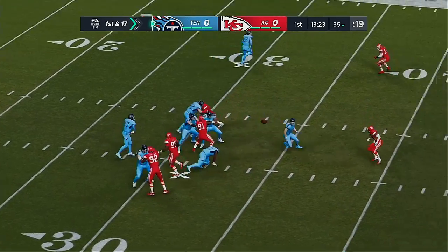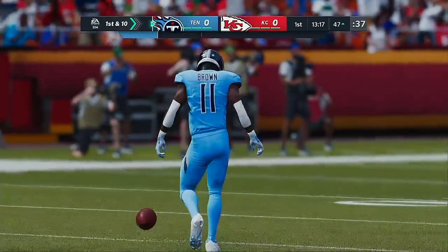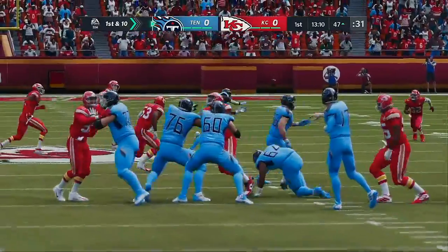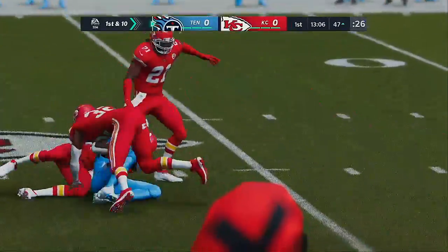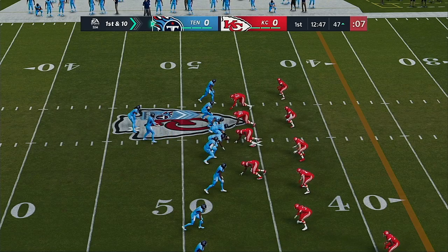To throw is Tannehill. Room to run past midfield. And he will find his man on the end route. Complete. Tennessee getting the first down on a big play of 18 yards. I think it all came together there. In breaking route. Drove it with excellent pace. Money throw right there to move the sticks. So now 1st and 10 in Chiefs territory at the 47.